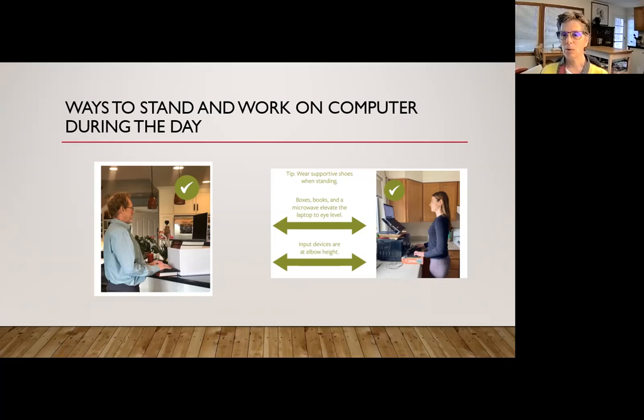They're placing the keyboard and mouse at elbow height. Sometimes they use a game board box or books in which to do that. And the monitor can be placed on a box, books, toaster oven, or some kind of stand. It's important to change your posture during the day. So every 30 minutes, try to either move from sitting to standing or standing to sitting.